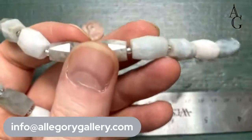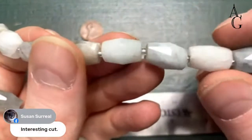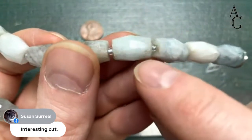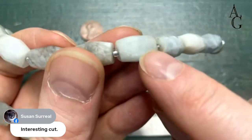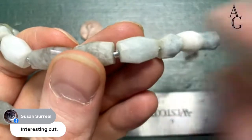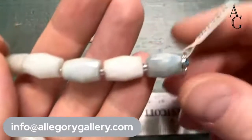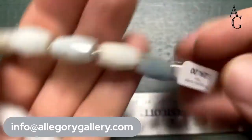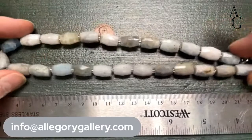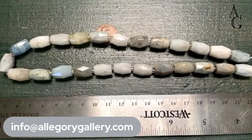This is an interesting cut, Susan. I really, really like it. As you can see, it's kind of on the triangle here, the way it's faceted. So it's tiny little kind of triangles. I love those. And this is only $24. I think that's the last strand we have available. Maybe one more, but I think we only have the one. So if you want it, send us that message or send us an email and let us know.